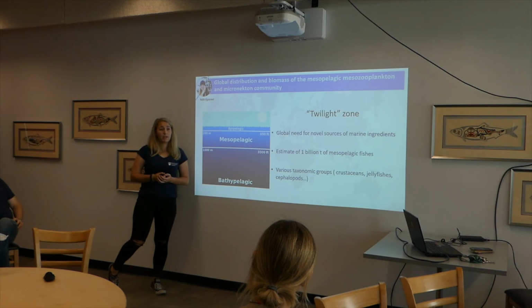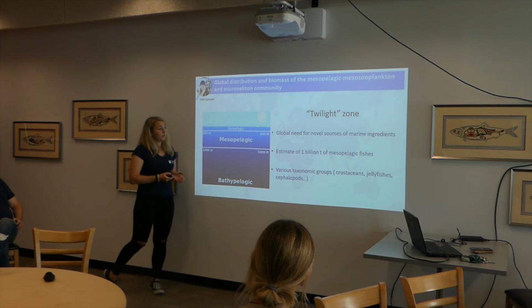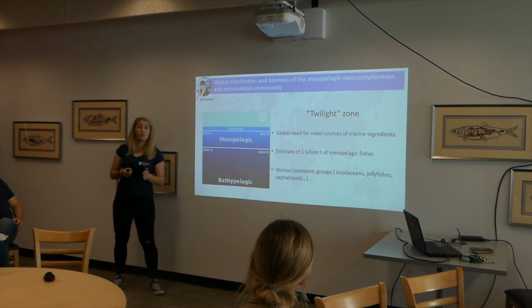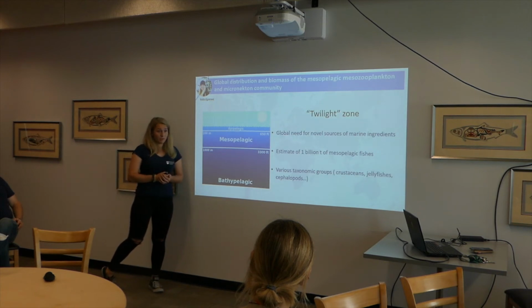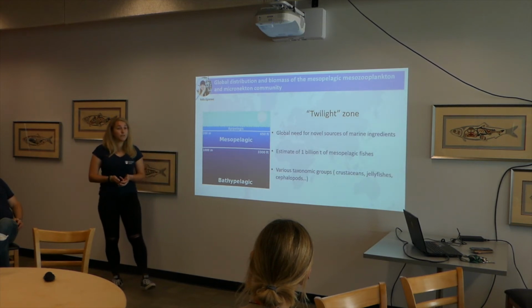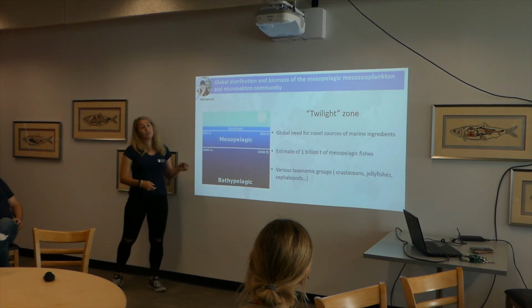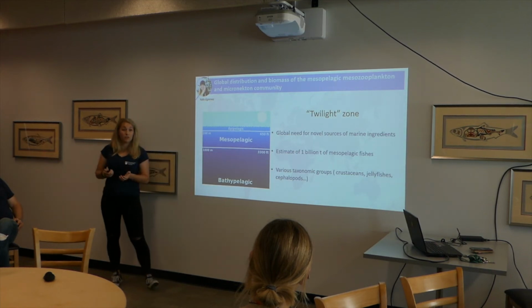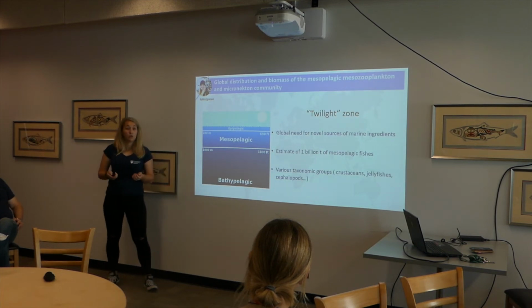A recent publication found that a vast majority of marine resources can be found in this zone. Specifically, a recent estimate suggests 1 billion tons of mesopelagic fish could be found in the mesopelagic zone. However, mesopelagic fishes are not the only taxa in this area; it has a lot of other different organisms. However, their global biomass estimates are not known to date.